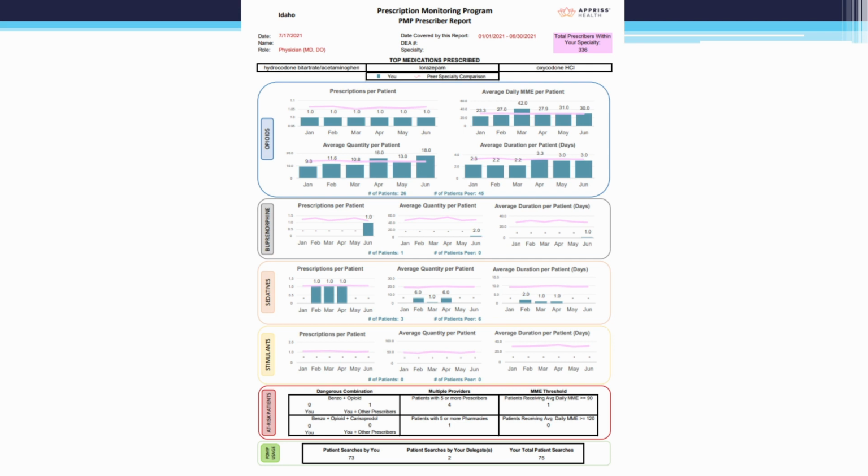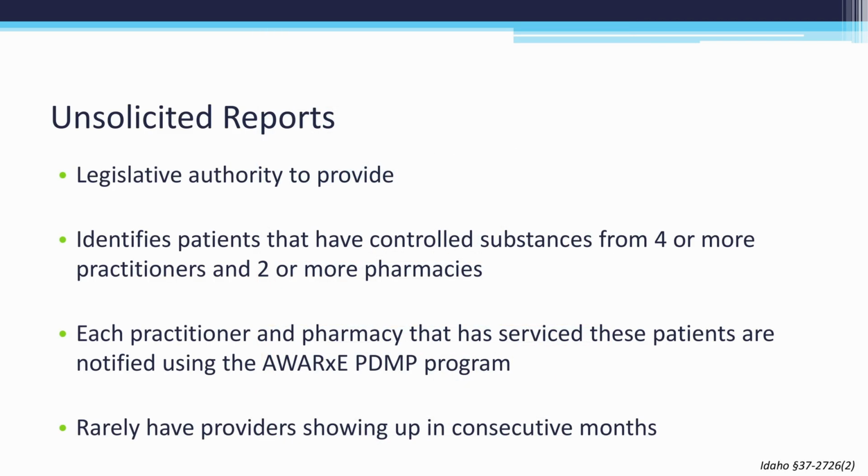This is what a prescriber report, quarterly prescriber report looks like. It's also very visual. You can see there on the left, I know the writing is too small for you to see, but what those blocks are is the top one is opioids, the next one is buprenorphine, the third one is sedatives, and the last one is stimulants. And so it does show how the prescriber has been prescribing. It does talk about how many other prescribers are in your specialty, and it does give you your search data at the bottom. And then the third type of reports I want to talk about are the unsolicited reports.